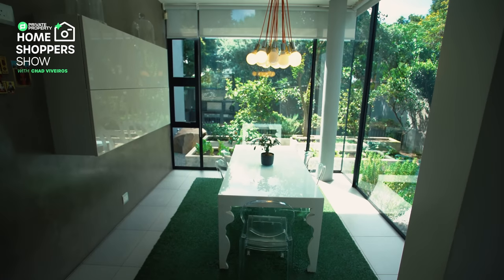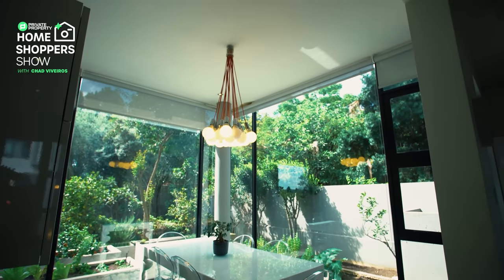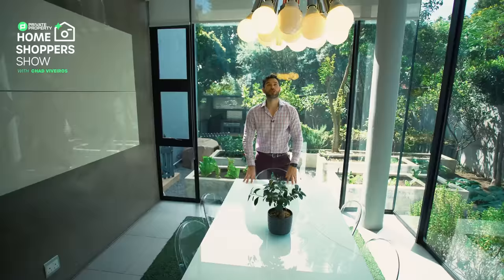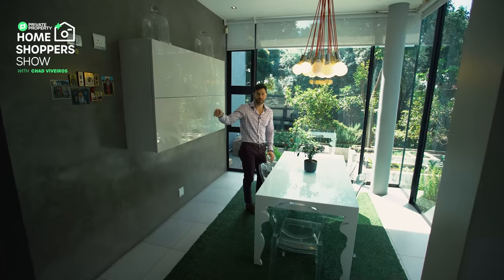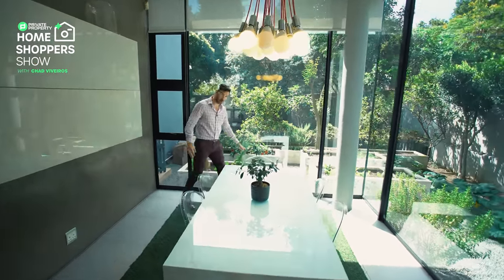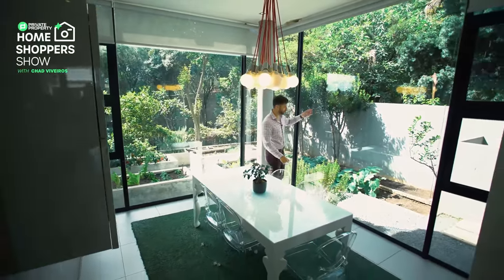But maybe you've whipped up a nice meal. Where do we sit down and enjoy it? Right over here. If you don't want to sit at the 16-seater dining room table, you can enjoy this nice, intimate 6-seater. Just a little bit nicer. We've got a cool little chandelier there. They've really used the design elements of hanging bulbs so well throughout this house. You'll see another one inside the sitting room area. But yeah, we're framed not only by your vegetable garden that's planted in raised cement planters, but also by these beautiful floor-to-ceiling windows. All of them come with built-in blinds.